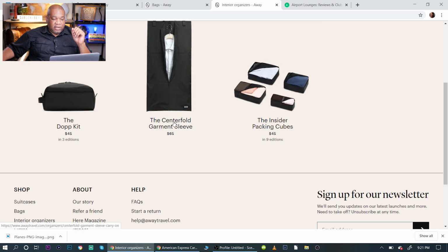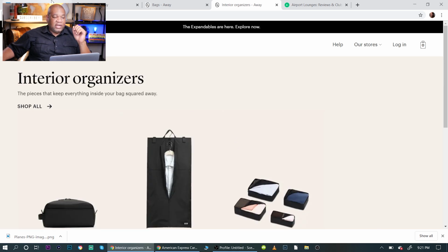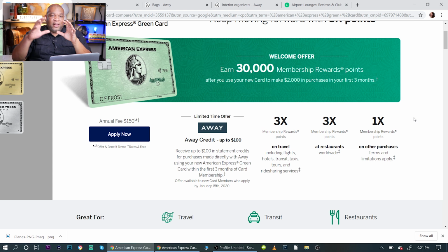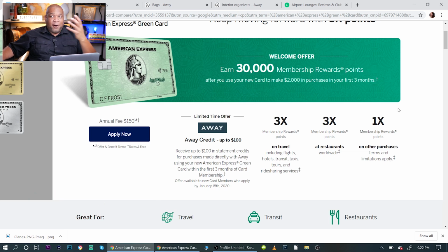Other things to look at: you can get this garment sleeve here. You can get this little bag, put your toiletries and stuff like that in. So just some things to think about when it comes to Away luggage. I don't really like that $100. Give me a free piece of luggage, and that's really good as a sign-up bonus. But just giving me that credit, it's not a full piece of luggage. I'm not a big fan of that. But American Express, they're always pulling out these credits that don't always make sense. In this case, it's no exception to the rule with American Express.